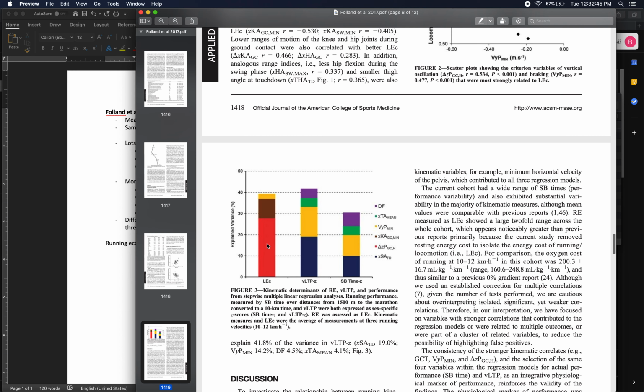So in these bar graphs, the total value, the top of the graph, is the fraction of variance in this variable, in this case energy cost or lactate threshold or season's best time, explained by the set of running biomechanics that they measured here. Now, each one of these colors that make up that bar graph is a different biomechanics variable that contributed to that variance explained.